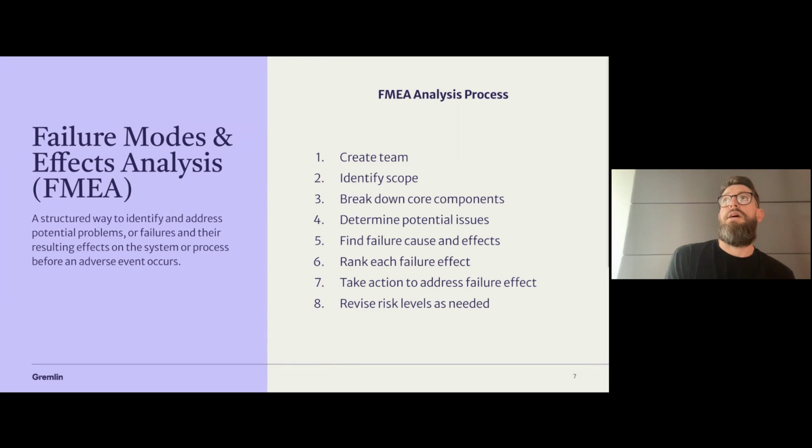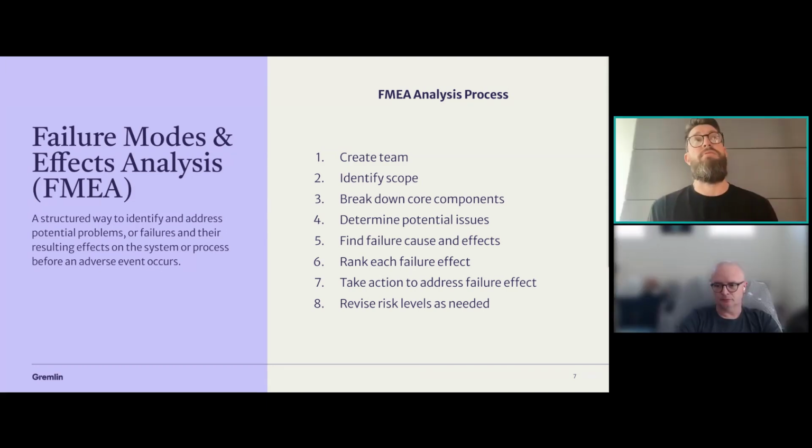So we did start to pick on FMEA sheets and pick out scenarios, or we'd be reacting to maybe an incident that's happened and retesting that. But we weren't really using Gremlin to the max. Our usage was very, very low. We had this full suite of capabilities, and we were probably using maybe 10%.